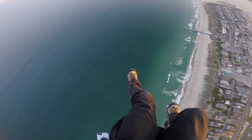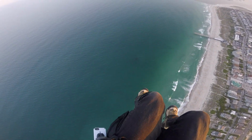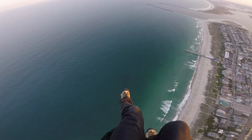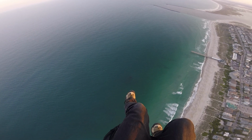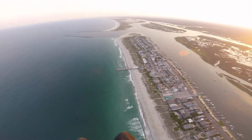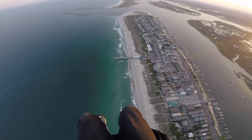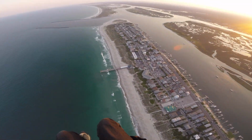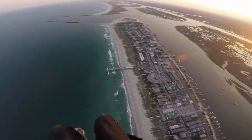There's another school of fish over there. If you can see right off my left foot, that dark patch moving through the water is like a bait ball. It moves pretty fast. It's kind of surprising how quick it moves. Let's see if we can't make it down to the south end. Check the jetty out and then turn back around.